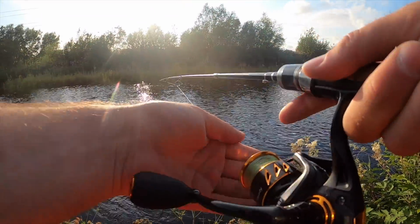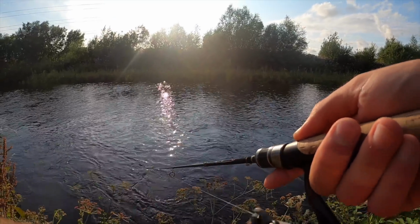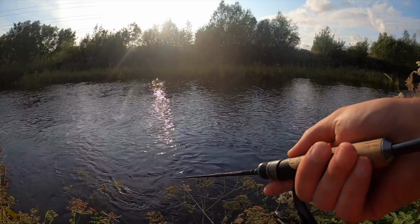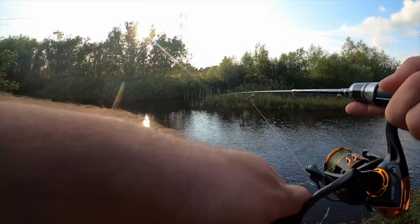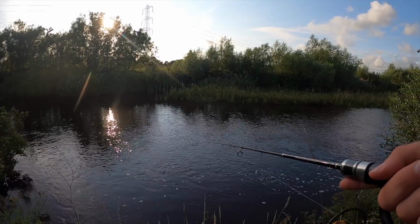Right, first cast at this next spot. I am running out of time today, so I probably won't be long here. I'll definitely be coming back, the day we've had. I've got to give a lot of credit to the Rapala Countdown Elite today. It has really been getting the job done.